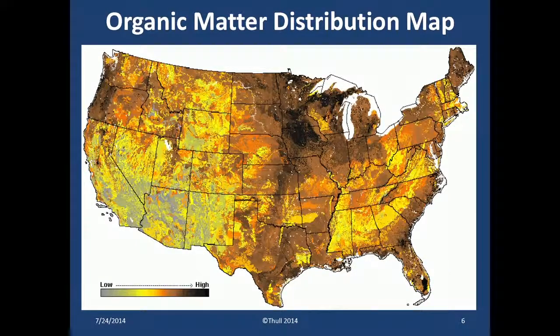This is just a quick map. Mike White was the first one that I've seen present this soil map, and it shows the organic matter distribution of the US. Notice how black and rich we are throughout Minnesota and Iowa. A lot of times our vines are growing way too vigorously in those types of soils. And then look at California, how little there is there. That would be right around here, Sonoma and Napa.